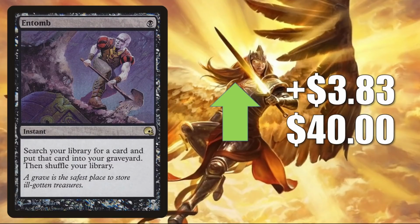Entomb, the copy from Premium Deck Series Graveborn. This one only comes in foil. It goes up $3.83 this week to $40. This is seeing more Commander play in Greasefang Okiba Boss. It's also in Legacy Reanimator too, and that again has been another deck seeing more play post the Ragavan banning.